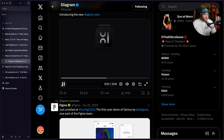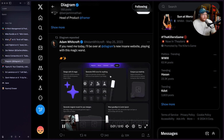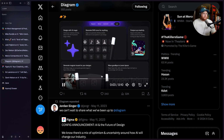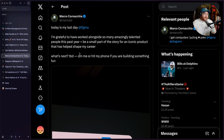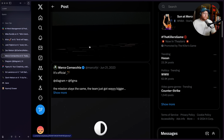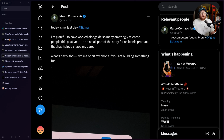I could never tell what they were doing. I don't know if it was unavailable to people or if there's a wait list or something. It just looked like a lot of fluff to me because I was never able to figure out what exactly it was. But they got acquired by Figma almost a year ago before this tweet came out. And now all those guys are leaving Figma. So what happened? Their contract expired and Figma chose not to renew it or what? I'm curious to hear if anybody knows what the story is there because it's a little strange timing and who knows what it is.